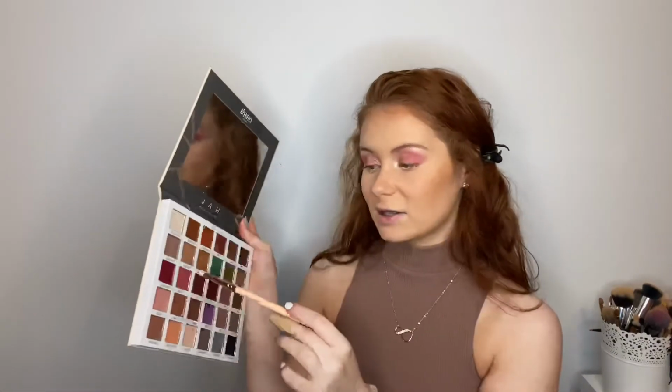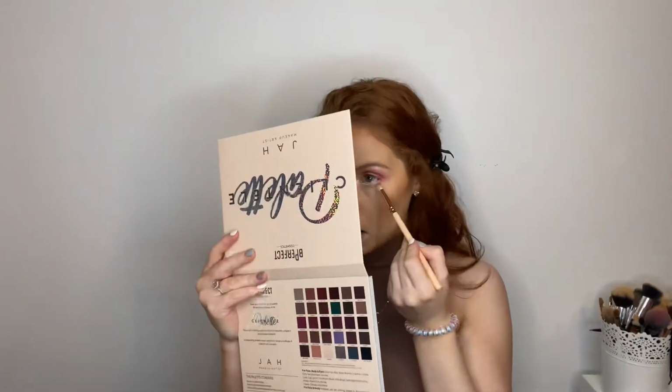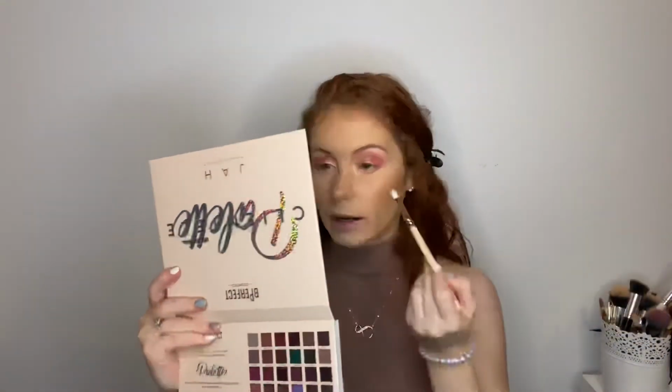So now that I look absolutely crazy, I'm going to take the shade Sweet As and I'm going to pop that on a little bullet pencil, and I'm just going to run it really tight to my lash line. And then I'm going to take a more fluffy bullet pencil and I'm going to take the shade Blush and I'm just going to buff that out.